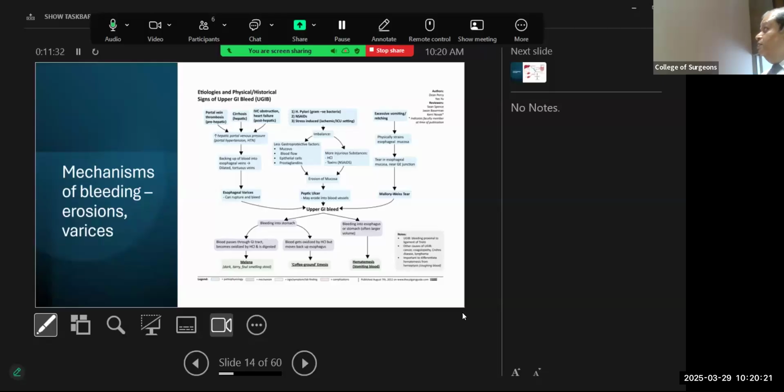And the main other cause is peptic ulcer disease. Commonly it happens with H. pylori, mainly in the Western world, not in Sri Lanka. NSAIDs and others will cause imbalance of the mucosal protective mechanisms: mucus production, blood flow, epithelial cellular junctions, and prostaglandins. And more HCl and toxin secretions will cause peptic ulcer and bleeding.